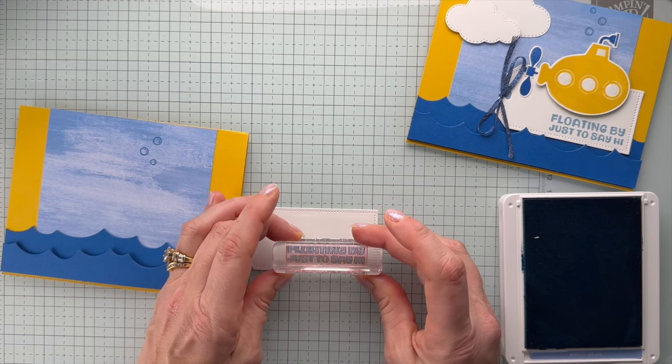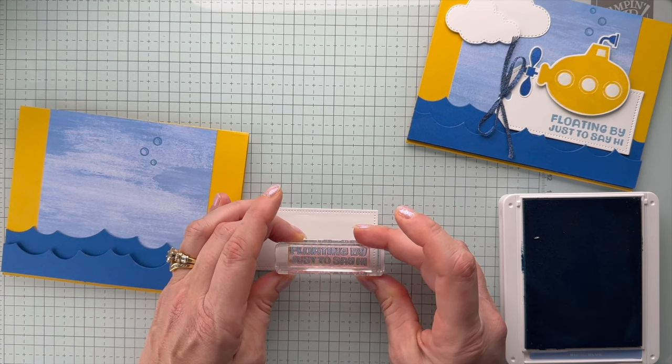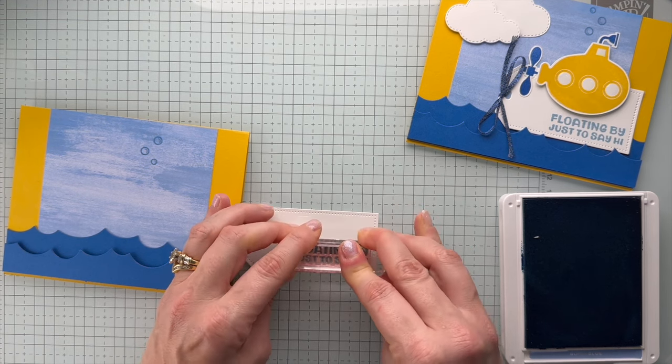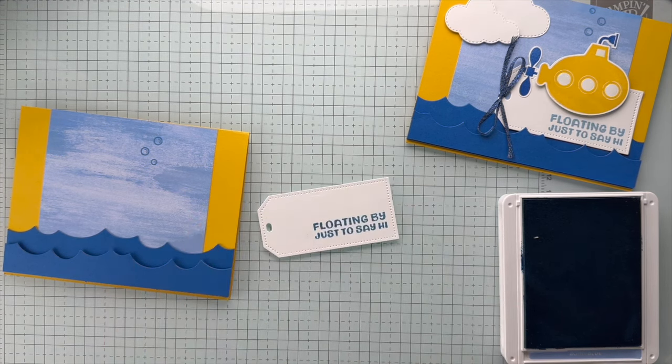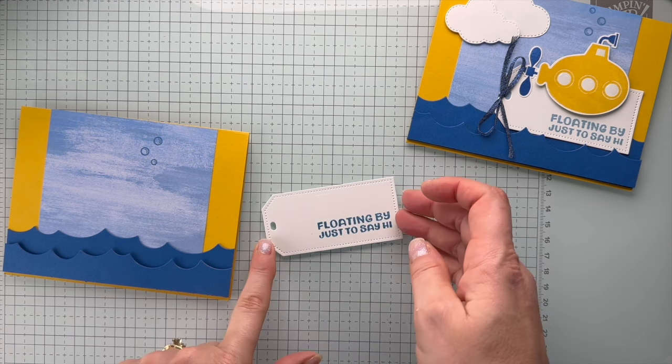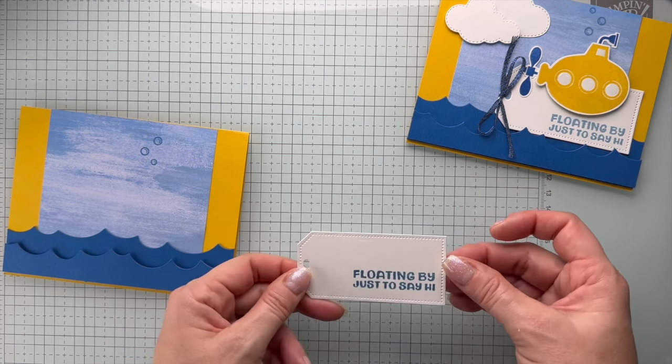All right. Now, I am finding that I do not necessarily need my foam mat when stamping on this glass mat. I'm not sure why, to be honest with you. But if you are using the glass mat and you do find that you need that foam pad, use it, right? But I'm finding I'm just really not needing it with this.